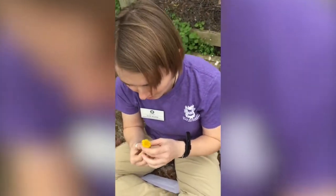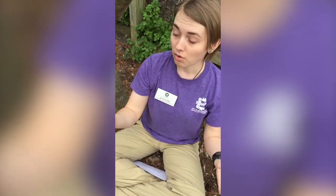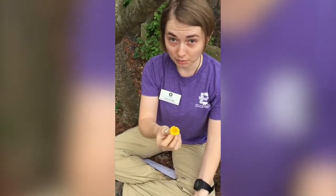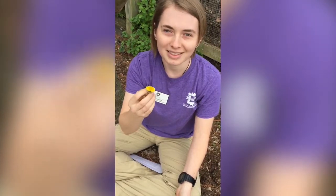But there always are bright little pops of color. So let me know if you've tried to eat a dandelion or made a recipe with our violets or just simply enjoy the little pop of color.